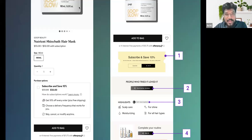I do see a chat. I'm just going to read this out. Awesome. It doesn't stop over there, Sonakshi. I'm just going to cover more of it.